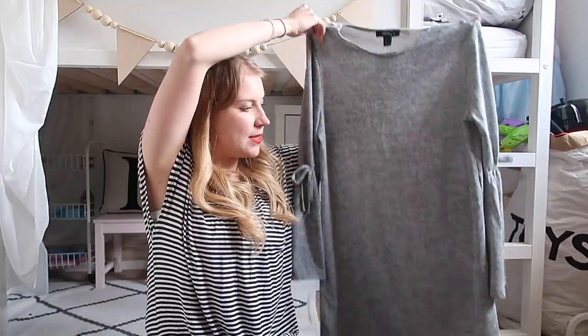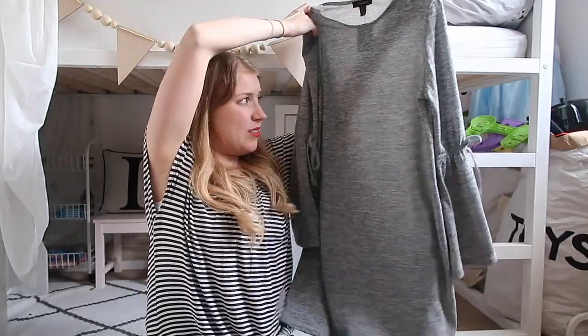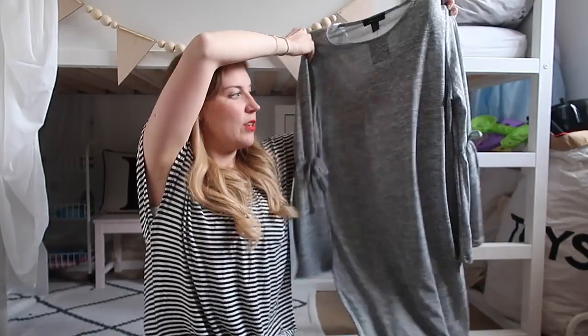The last up clothes wise is this dress, which was £10 as well. It's just a plain grey dress. Probably, I don't really know yet, but I'll try it on in a minute, maybe a little bit fitted, but I really like the sleeves. That's what drew me to it. I like the little ties and then the kind of flared sleeve. That's a big trend at the moment as well.